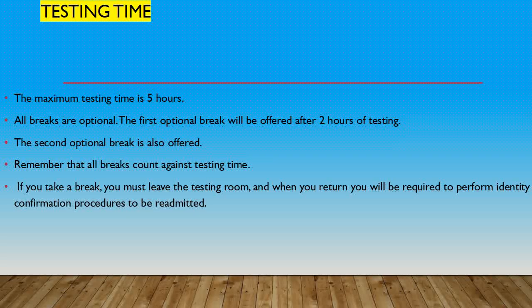You have 5 hours for the whole test. The first optional break will be offered after 2 hours of testing, and it is not going to come earlier than 2 hours of testing. Actually, the break is going to be given by the computer, and therefore you have to take the break when the computer allows you to take the break.